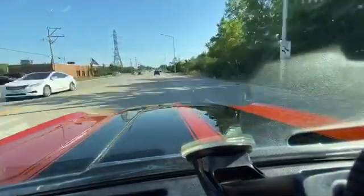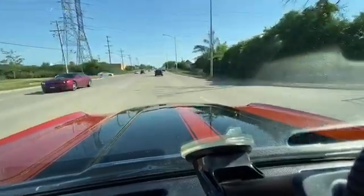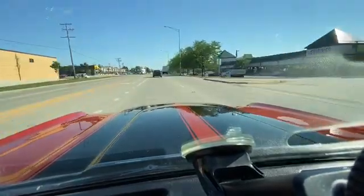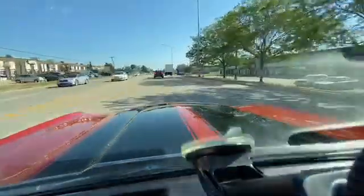It's got a brand new 4L60 transmission in it, automatic. I just put it in. It was a $2,800 install. Had it professionally done by Tatalo Automotive. They do all my transmissions, and they are one of the best.